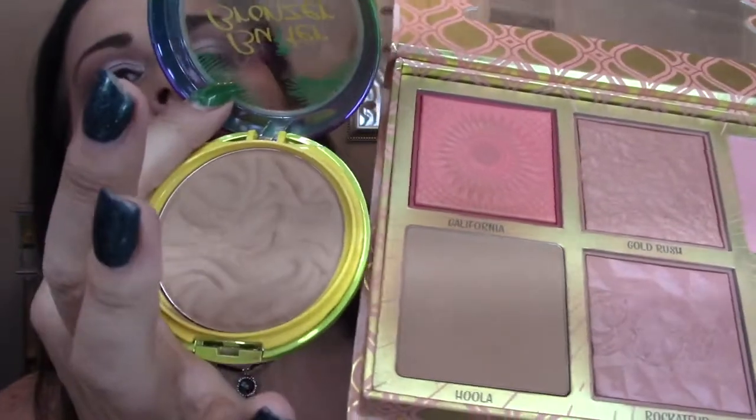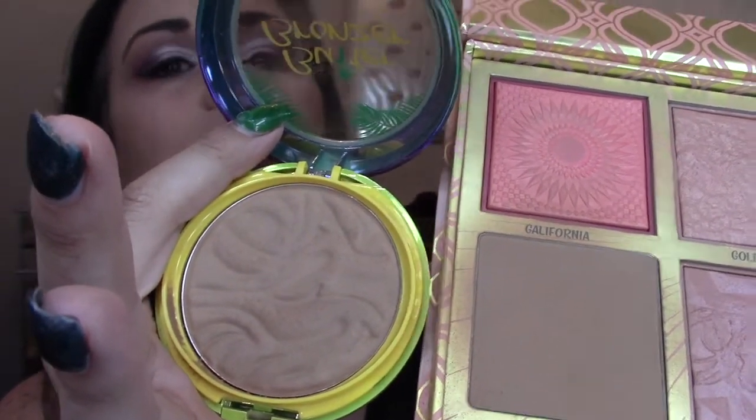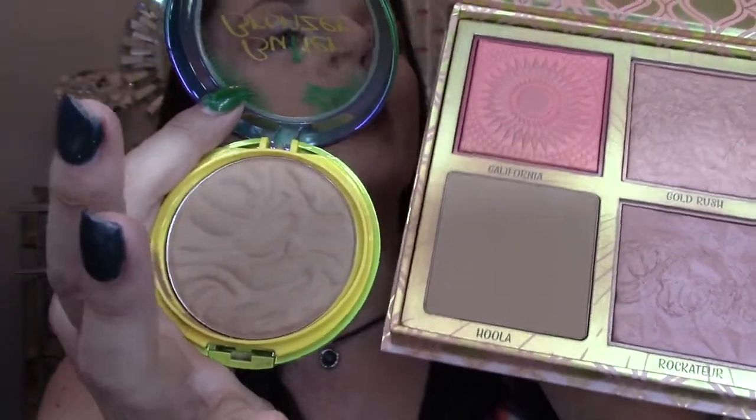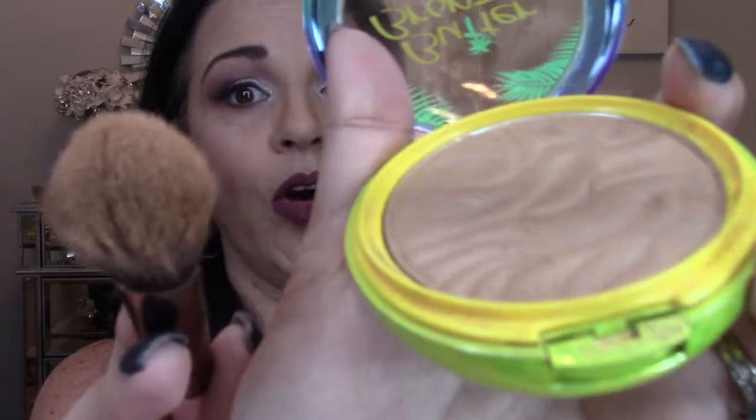Let's just do a little comparison here. There's the Hula, and then there's the Butter Bronzer. So you can see the difference in the color. This one's just a little bit lighter, and the powders are just not coming off as much. Oh, yeah, it is. I lied. Okay, maybe it was just the blush. This one just came off all over the place. So maybe you just got to get past that top layer.